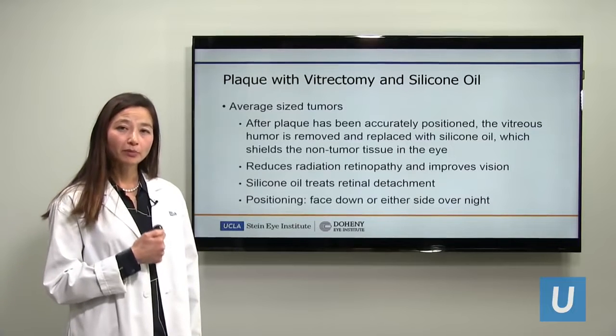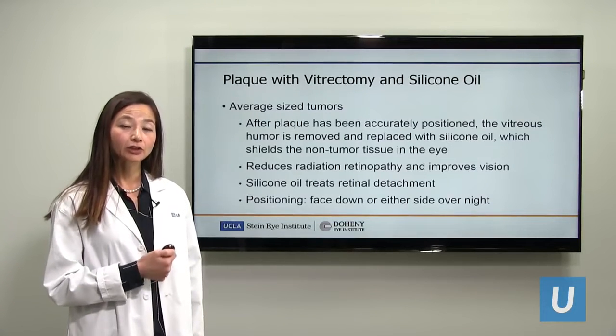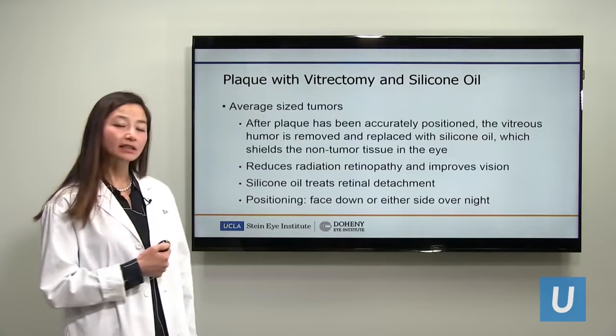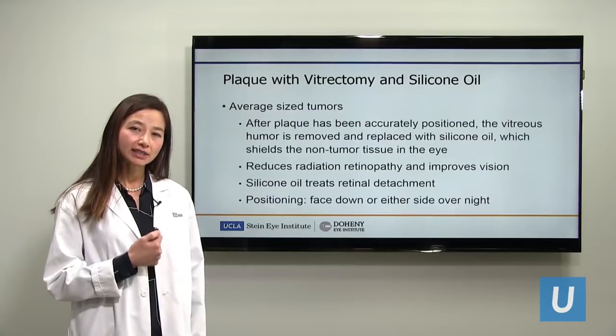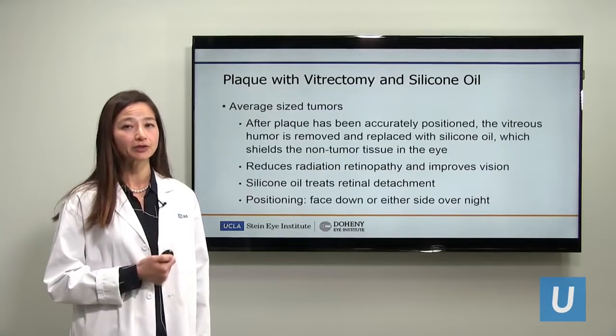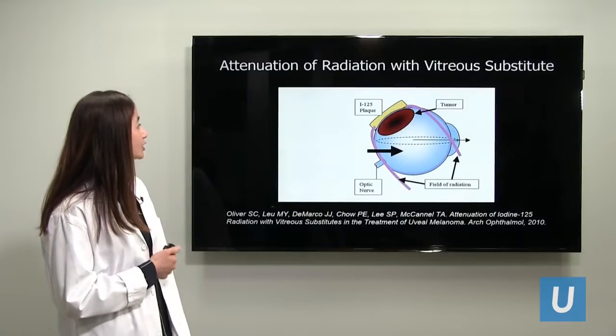Also, there may be a retinal detachment in the eye with the melanoma. Silicone oil can treat the detachment. In these cases, we might ask a patient to sleep in the face down or side positions for the first night of surgery, but not afterwards. It's a short engagement.